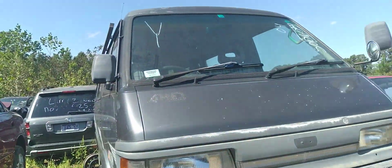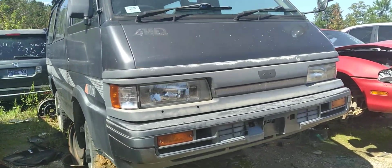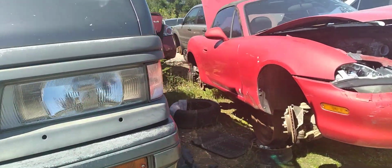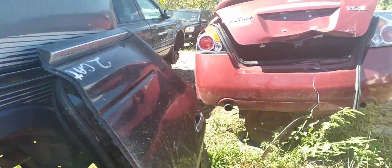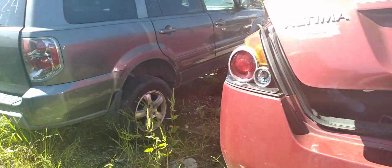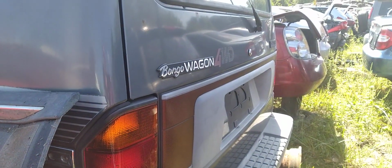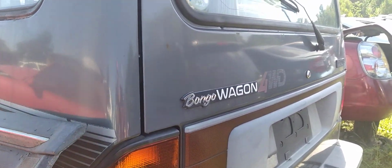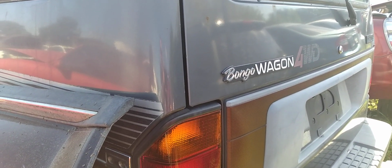Check out this old van here. I guess it's a... Is that a Toyota? I'm not sure what that is. A Bongo, four-wheel drive. What is this thing? It's a Mazda Bongo Wagon. I've had some Bongo Wagons before, but never a Bongo Wagon like this.